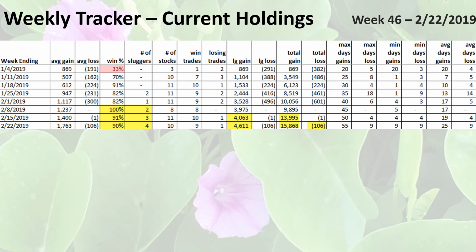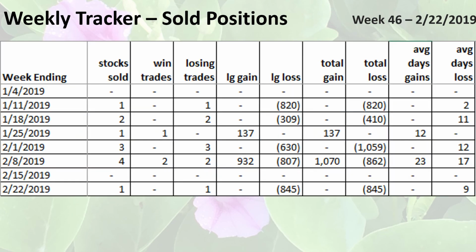And I have 4 sluggers this week, up from 3 last week and 2 the previous week. The sluggers are stocks that have made over 20%. And then my largest gain has gone up by just about $600, and my total gain has gone up by $2,000. My losses have also gone up. The one stock that I hold, I have a $106 loss in it. I did sell the one position for an $845 loss. That's my biggest loss to date this year.